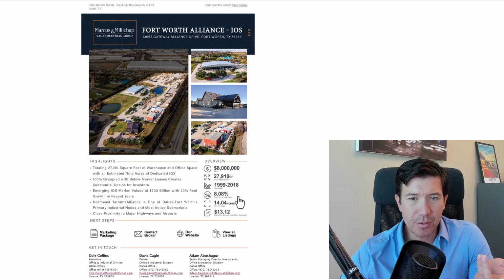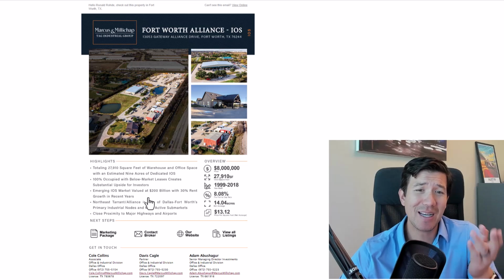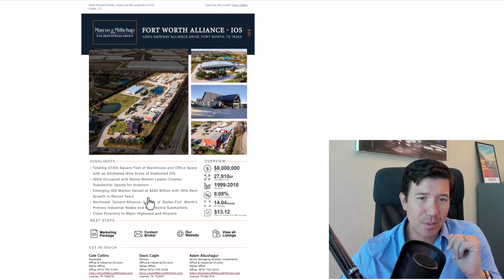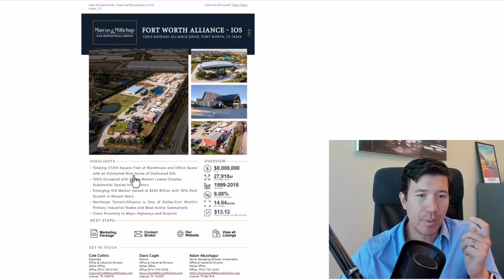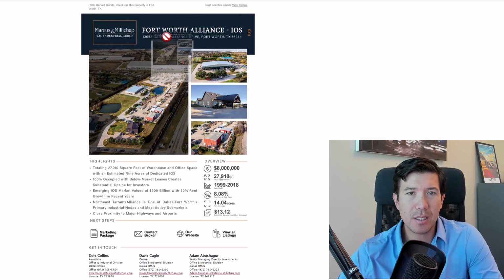27,000 square feet of building. It's 14 acres net acreage, which means you might be buying a little bit more, but it might be in the floodplain or some of this detention pond. 100% occupied, 9 acres of IOS. They talk about upside, sure. Every investment sales broker is going to tell you about the upside. I'm skeptical. I really want to buy based on prior existing net income, but let's do what the process is for every one of these deals I get.